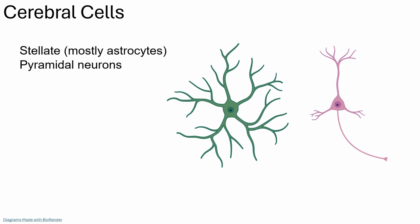Most of the cells in your cerebral cortex are referred to as stellate cells, which are technically the neuroglia astrocytes. Astrocytes are the most important neuroglia because they're tasked with obtaining things from blood vessels and feeding it to neurons. The most common neuron type in the cerebral cortex are these pyramidal neurons, which have a funky long axon here and a whole bunch of dendrites. Previously, pyramidal neurons were classified as bipolar neurons because they fit the rough definition of the shape, but we've come to find out that they have a very different function.